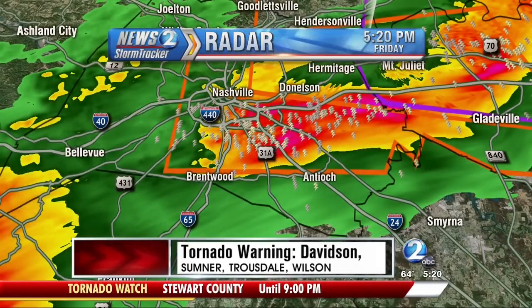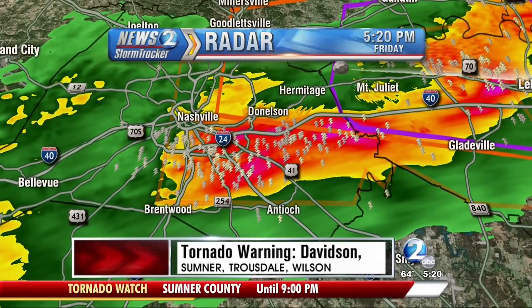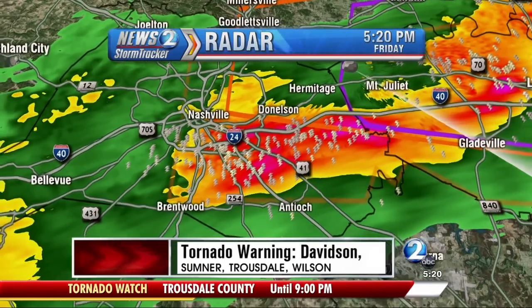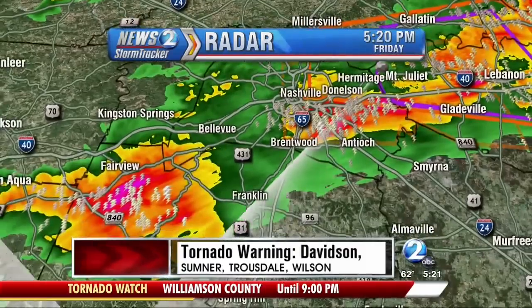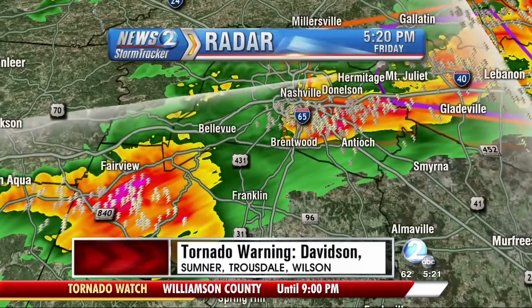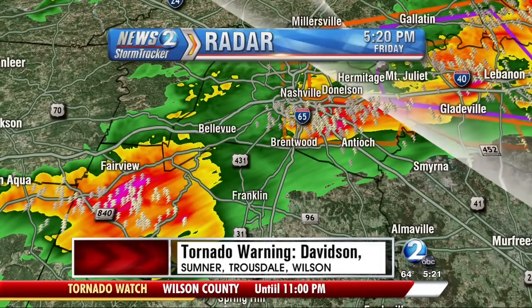So they're around the Hickory Hollow area up to Donaldson and the airport, still coming down very, very heavily. Again, give it a little time. Still some steady rains west on 40 back to Bellevue. And Bellevue, you're going to be clipped by this cell that's in western Williamson County. You can see that one there is the one we just tracked for you just a moment ago.